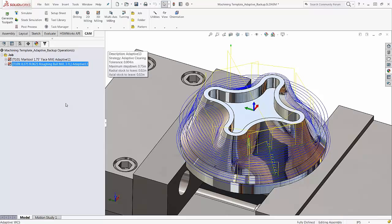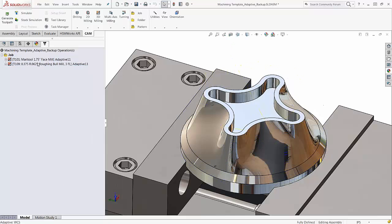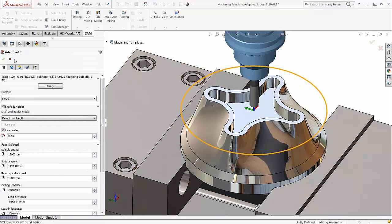Renumbering tools, yes. So let's start. Looks like there's a couple questions that aren't relative to adaptive, but we're happy to answer. You've got 2 tools in here, so if you can just open up the tool library, Wayne, and just show how we can renumber the tools. So Wayne's going to go to the tool library.